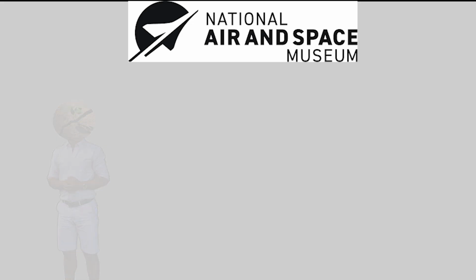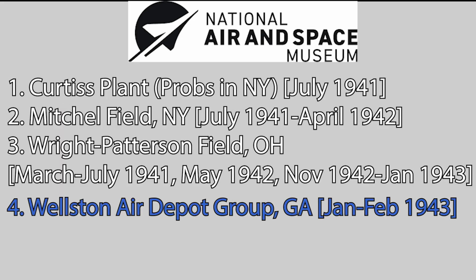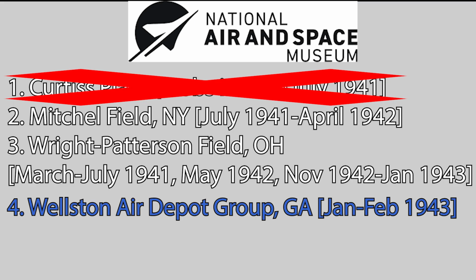sources. NASM helped me narrow down when and where this thing could have come to fruition based on the aircraft's IARC. Here are the likely periods they proposed. I will also be looking at Wellston Air Depot Group in Georgia, as that was the last place we know for certain the aircraft was located at. I'm crossing off when it was sent to Curtiss in 1941 due to some of the pieces, such as the Model F engine and engine cowling, not being available until August 1941 at the earliest.